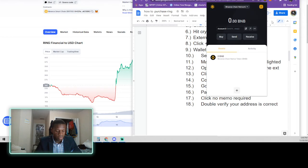I got about, I think it was $149, $150, something like that. I just need some money for gas. I want to make sure I've got enough for gas to be able to compound my rings. So let me go ahead and find BNB. There we go. I'm also going to show you guys the calculator so you can see what it's like. I can show you where to get the calculator. I'll even link it down in the chat for you as well.